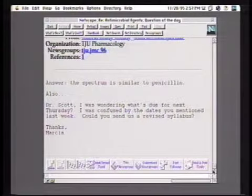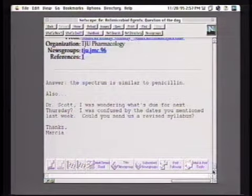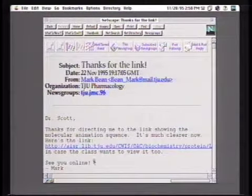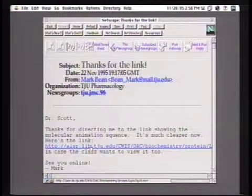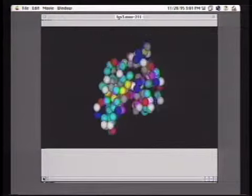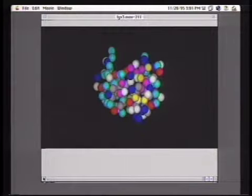Also, Dr. Scott, I was wondering what's due for next Thursday. I was confused by the dates you mentioned last week. Could you send us a revised syllabus? Thanks. That's no problem. Dr. Scott, thanks for directing me to the link showing the molecular animation sequence. It's much clearer now. Here's the link in case the class wants to view it too. See you online.